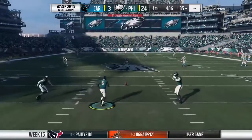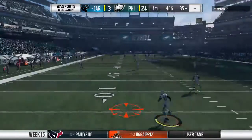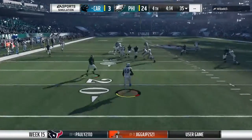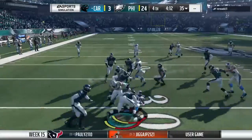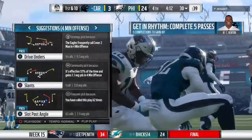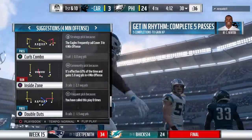Sturgis out now to kick this one off. This will be fielded at the 6. And a nice return sets him up pretty good here at the 30-yard line. Carolina getting set to take the field.